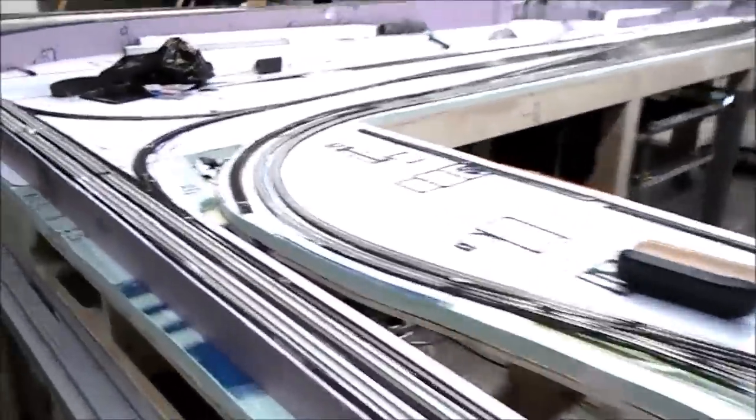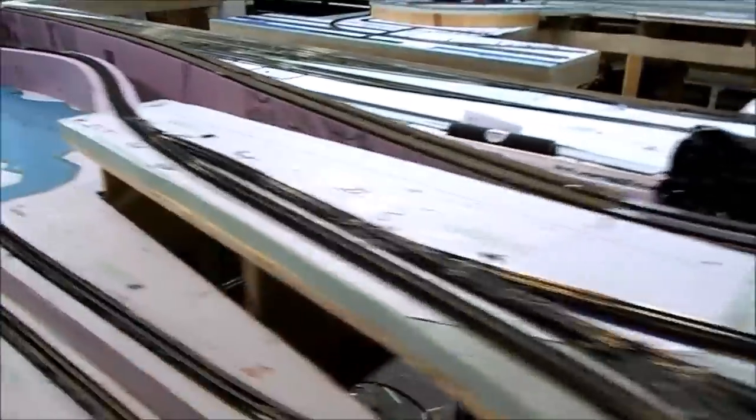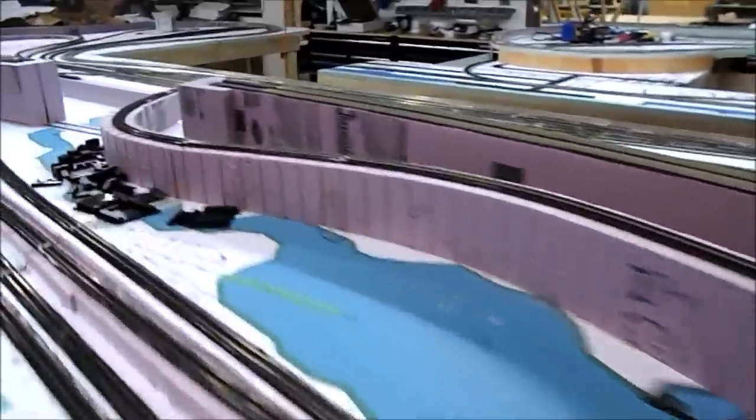All the track has been laid, and although you can't see it from the video, I've installed all the feeders that I can. There are two of the reversing sections that I don't have the right colour wire for, so those haven't been done.